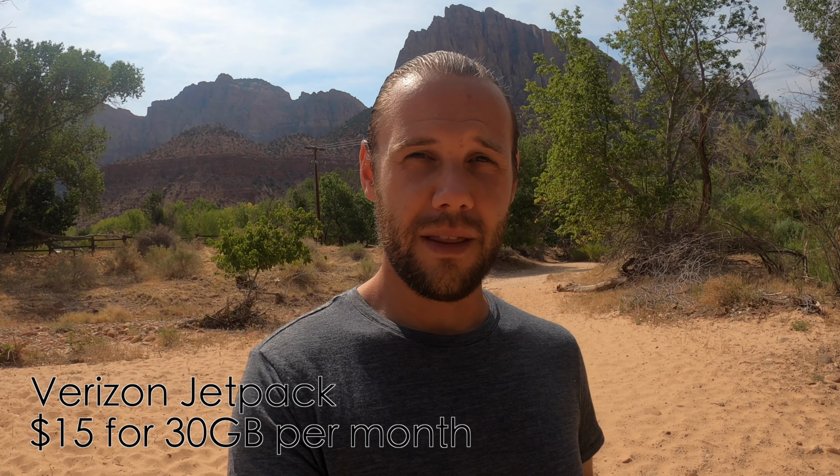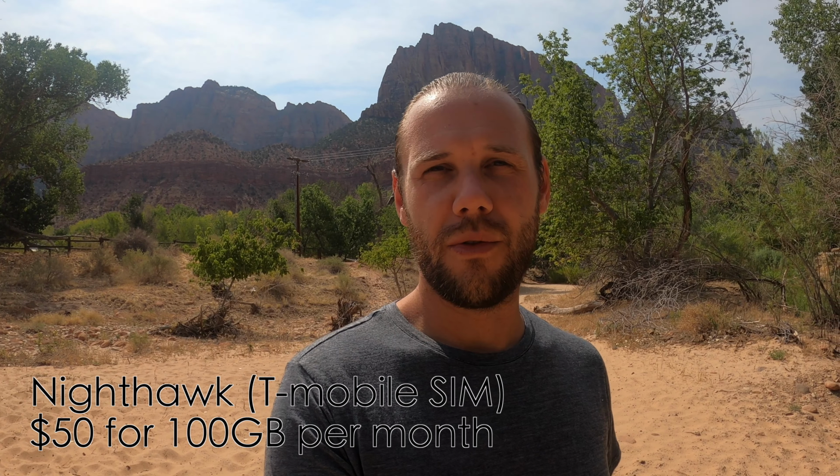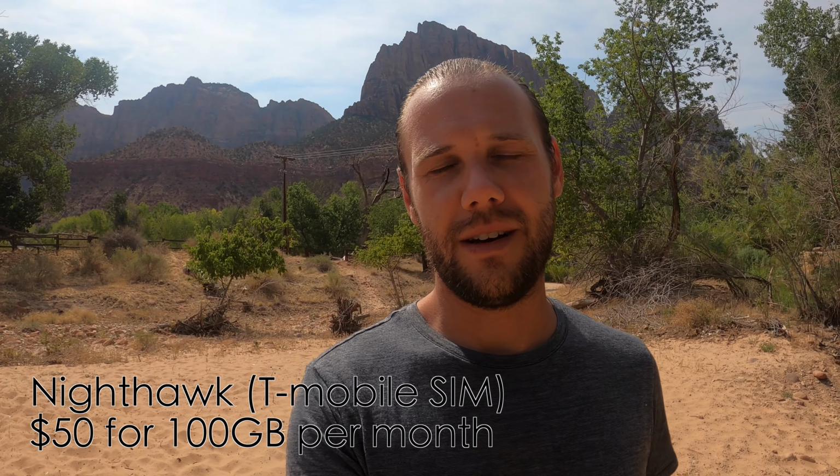So that's a little bit of an overview of the devices that we have. Again, this is the Verizon Jetpack. It works really well. Right now, I'm paying about $15 a month for 30 gigabytes of high-speed 5G connectivity. It works real simple. You just turn it on and connect to it like it's a Wi-Fi network. The other one is the Nighthawk. It's a bit bigger of a device. It has a little bit more power, and it works with all of the big networks. And for that, we're paying $50 a month through T-Mobile for 100 gigabytes of data.